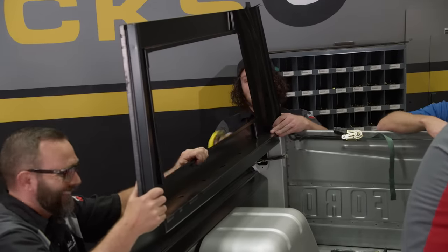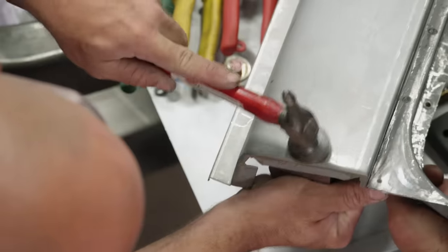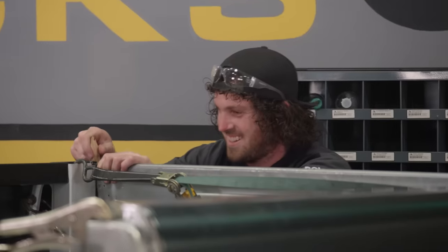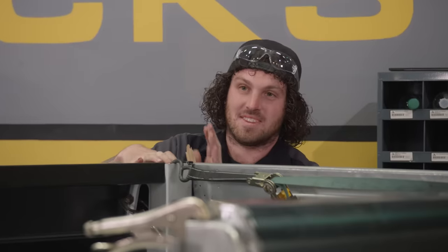Don't tempt me, because we'll build the whole back of this thing. You guys ready for this? See it. That fits so nice. Looks good. It looks like a truck.